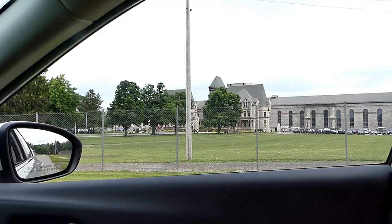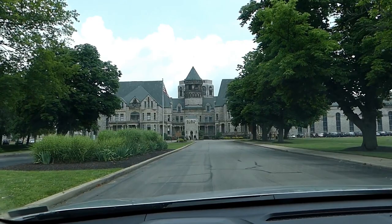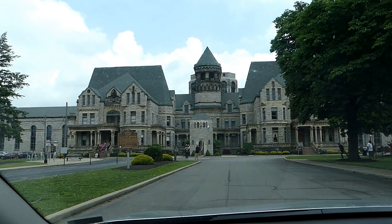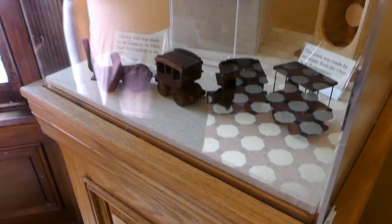That is cool. No drones. We are going into the prison. That's super duper cool. This toy train was made by an inmate in the 1950s.